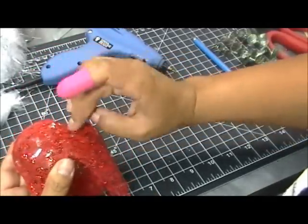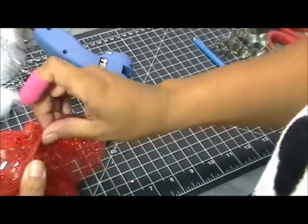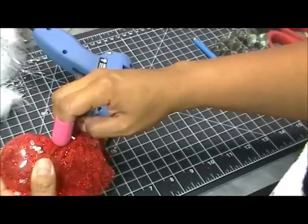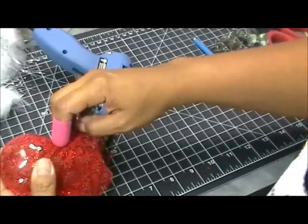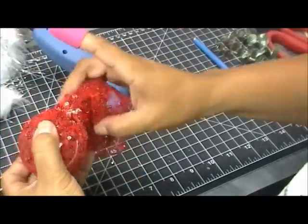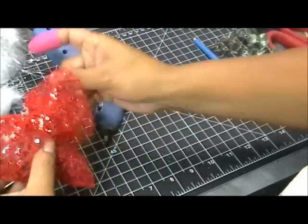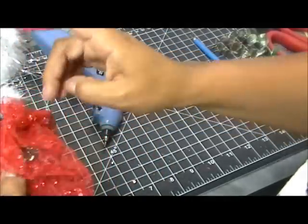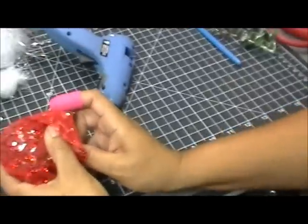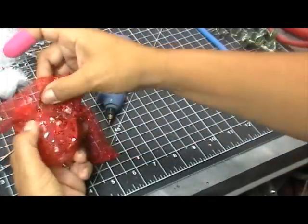Basically, after I put one side down, I put glue on the top and then fold that over just like so. You want to keep doing that until you go all the way around it. I'm just holding that down. There's going to be a lot of glue, but that's okay, because we are going to cover it with that boa, my favorite stuff. If I'm out of the camera right now, I apologize. I'm so used to having the camera in front of me, but I couldn't do it like that.